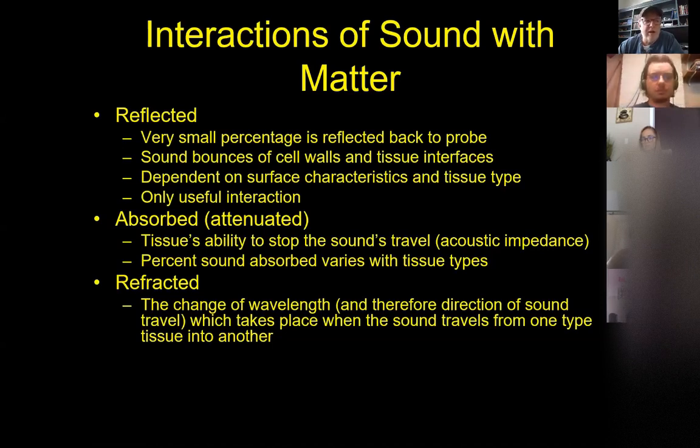So sound comes out of the probe, goes into the bladder, and sees a stone in the bladder; the sound reflects off the bladder wall and the stone. That reflected sound then travels back through the tissues to the ultrasound probe, which is listening 99% of the time. Then it takes that information and makes a picture of it inside the ultrasound computer. Got it? Okay, so reflected sound is useful.